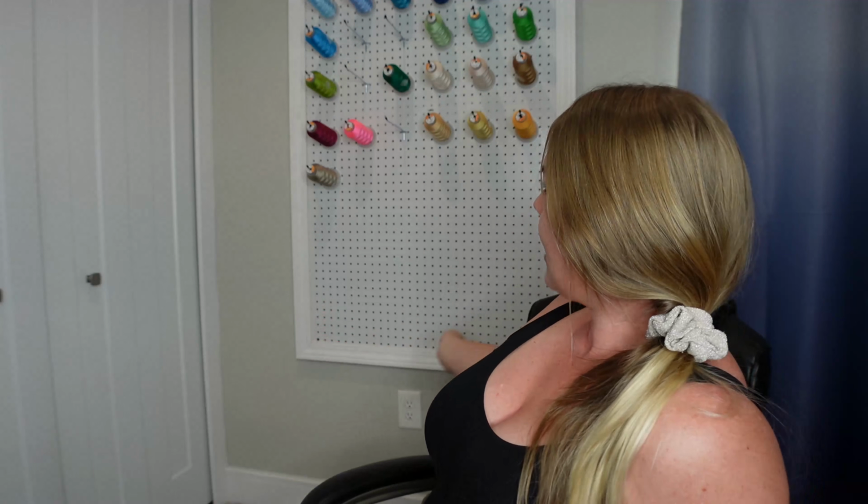But to be honest, I made it pretty big just for this wall because I wanted it as a focal point in my craft room. So I absolutely love it. But now we are about to double the size of this thread wall. So basically, I wanted to talk to you guys about where I pick up my thread, how much I pay for it, and things of that nature.